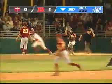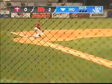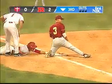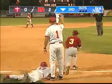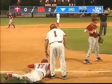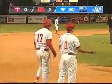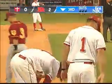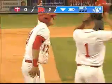Sinibaldi is bunting, and he gets it down, but right in front of the plate, Ducote throws, safe at third. Great slide by Schmidt away from the tag. Throw was slightly high, and the Raiders, building an inning, load the bases with nobody out on the fielder's choice. Brother Martin in a tough spot right here.